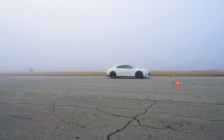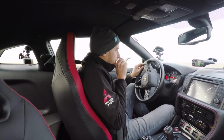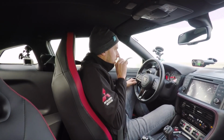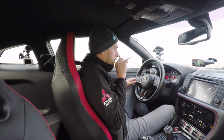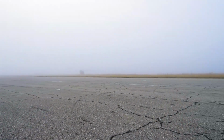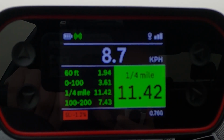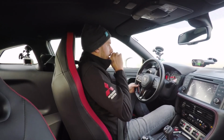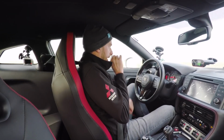You beat me badly. The racebox here shows 11.65 for quarter mile, 0 to 100 in 3.8 seconds and 60 feet in 2.21. M5: here 11.42 for quarter mile, 0 to 100 in 3.61 seconds, 60 feet in 1.94. And 100 to 200? In 7.43. Well, you won.